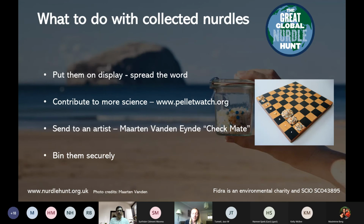And finally, although we don't require people to pick up nurdles for the survey, we know that a lot of you will want to remove them from the environment. So we often do get asked, what do we do with our collected nurdles? And so we have a few suggestions for you. The first one, why not just consider keeping them and putting them on display? Storing your nurdles in some sort of jam jar, for example, and use them to raise awareness amongst your family and friends or further. It's a lot easier to tell people what a nurdle is when you have a good example or sample of them.